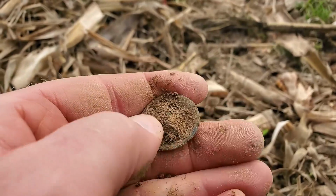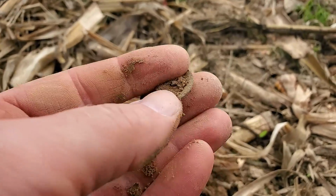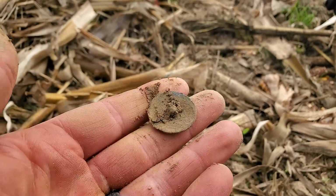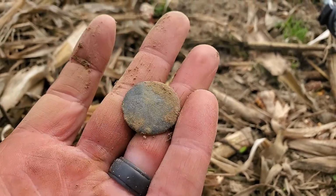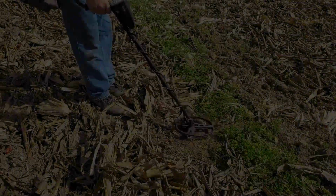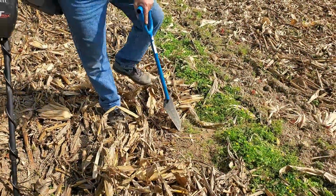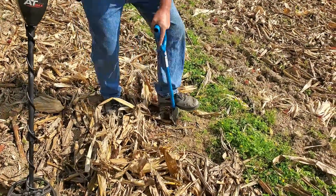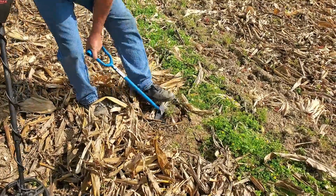It's a very nasty windy day and I don't have my good camera with me, so if you can hear the wind noise, I apologize, but it's going to be part of the game today. Nice old tombac button. We are in the right area. All right, 76 on the Max. On the Nox, it was a 23. You can always count on the muck to find something good.